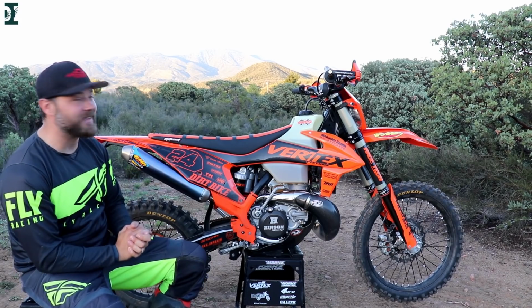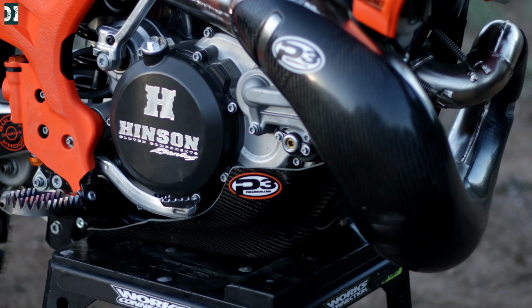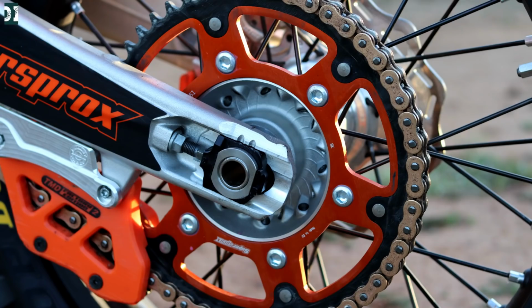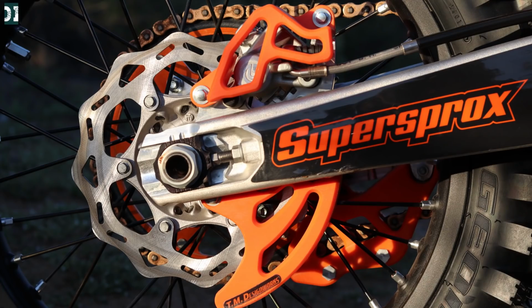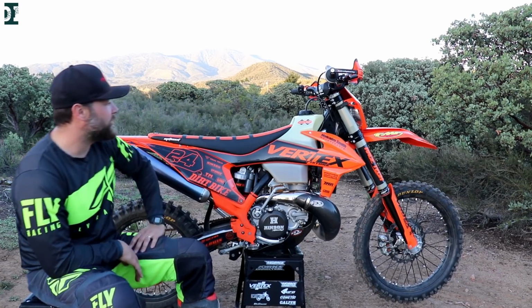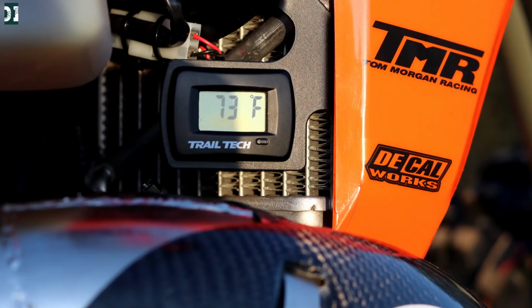A trail bike definitely needs a lot of protection, so P3 Carbon for the pipe and for your skid plate. Now we have bulletproof protection for your linkage. We have a TM Designworks chain guide and slider and shark fin, plus this piece right here that is protecting the brake caliper. We got the IMS tank right here with enough fuel capacity for the long rides. And then Trail Tech for this bike, you can plug and play.